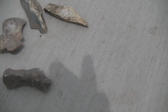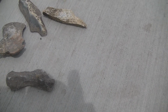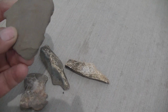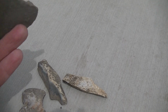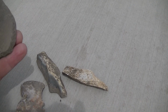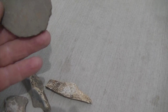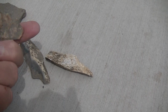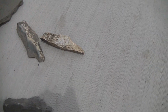Do a cleanup video. So I thought real quick I'd show. I found a small bucket of flakes and stuff like that. Piece of pottery, which I'm not going to scrub and clean up real nice. I've seen it deteriorate before. It is what it is. These flakes, that's all that is. No worked edge or anything.